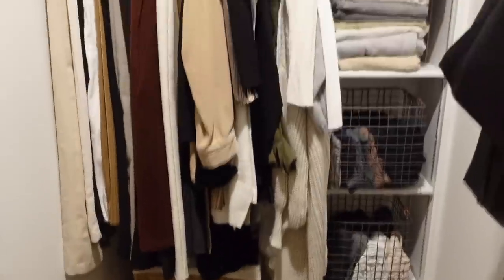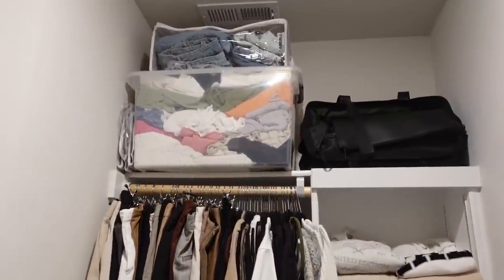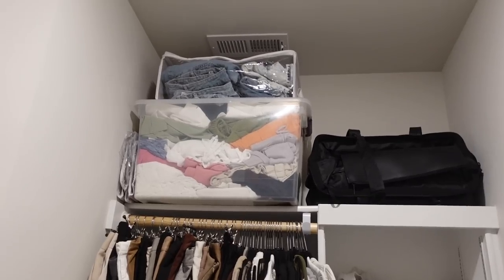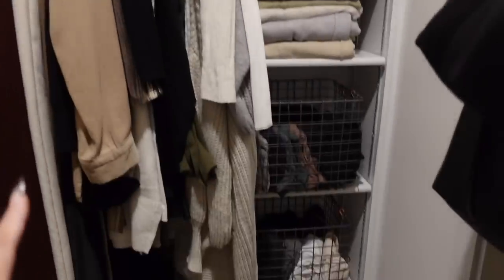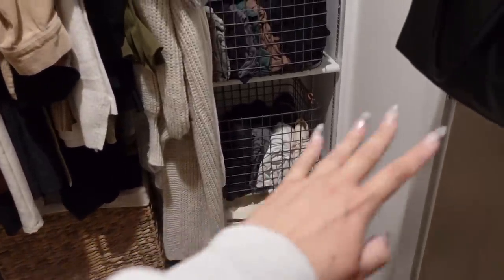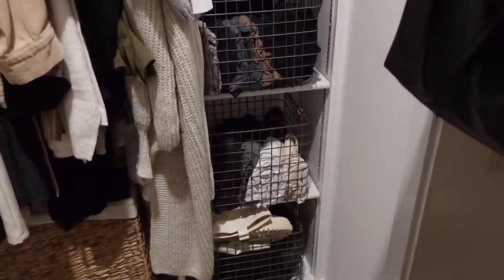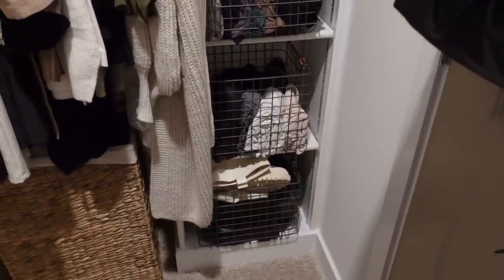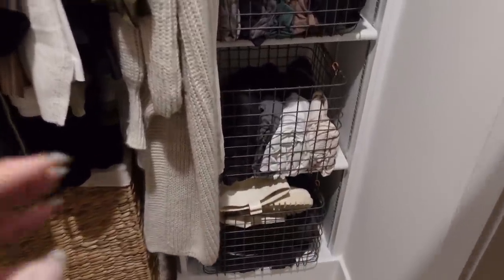Made so many improvements on this side. All of the summer clothes are up there. So I did something that I should have done a long time ago. Those jean shorts, I don't know why, even during the winter, I would always keep them out here. Ever since I was living in my old apartment, they just always stayed in that basket on that shelf. But it makes more sense to have my athletic clothes here.